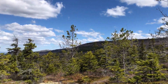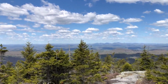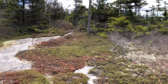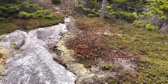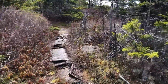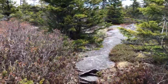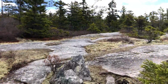An even better view, just 0.2 miles or 0.1 miles or something from where our last view was. Ooh, so nice. So I have been following the cairns up here because there was some open rock face, so you knew which way to go. But again, it wasn't really that hard to follow. If they hadn't been there, I don't think I would have had any trouble. Oh, let me get more views.